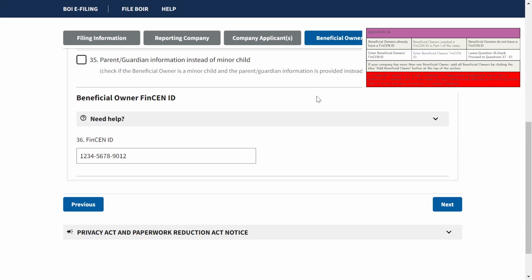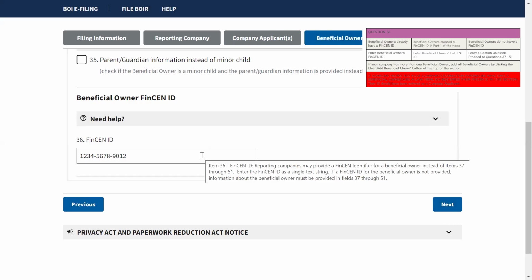So if you do have your FinCEN ID, you went through the process of getting one, you can click next and skip the other questions. But for now, feel free to jump ahead if that's what you did, fast forward ahead in the video, but we'll go through questions 38 through 51 for those who did not create a FinCEN ID.